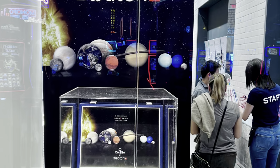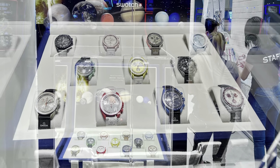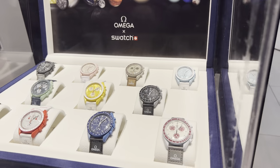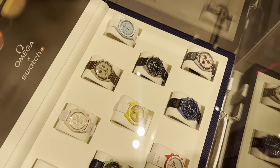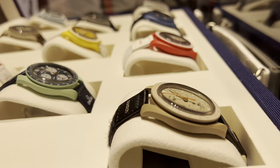I was immediately relieved to see that nobody was queued outside the store. I also saw an Omega Swatch banner hanging from the ceiling with the iconic blue suitcase full of watches sitting beneath it in the glass cube. I immediately walked over to make first contact with these beauties. My first impression was, wow, there they are. They're real.